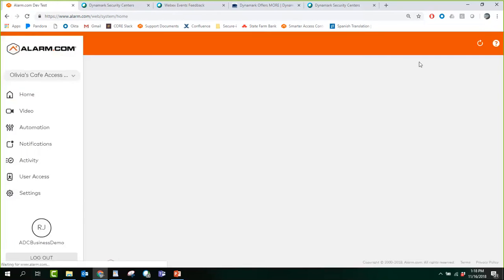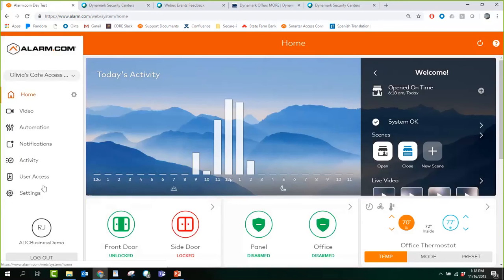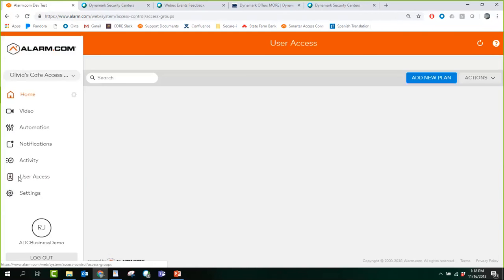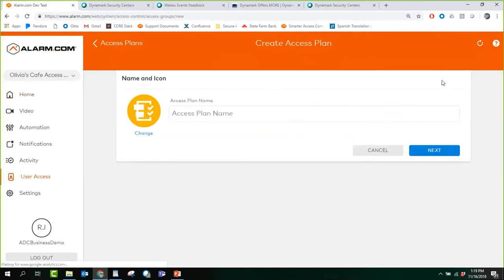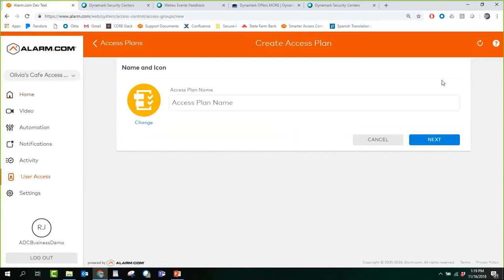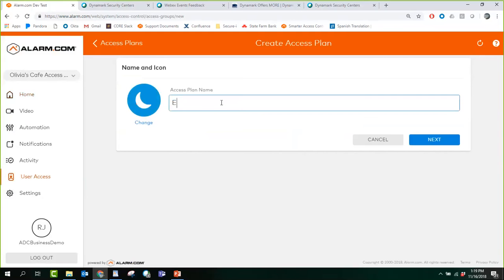So a few things I'd like to show you here is the user access section. On the left side, I'm going to select user access, and I'm going to create a plan. A plan is what we actually want the system to do. So let's say we have an afternoon shift, afternoon crew. We can change the colors and make it pretty. So we'll just say the evening group, evening shift.